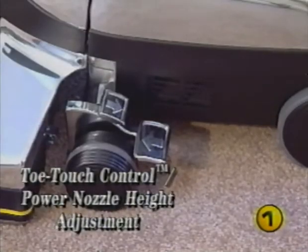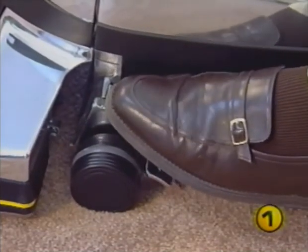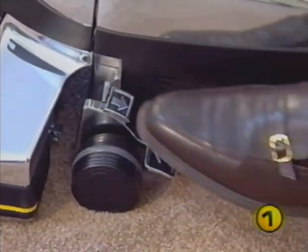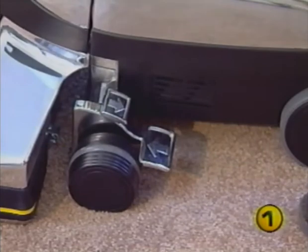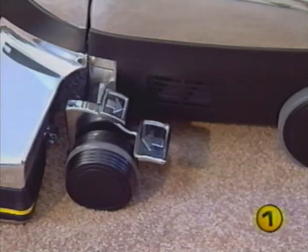It's important to adjust the power nozzle to its proper operating height. Make sure the power nozzle is up by stepping on the toe touch control bottom pedal. Turn the Kirby on. Then step on the upper pedal, lowering the power nozzle one notch at a time until you hear a change in the tone of the motor. This means your Kirby has sealed to the carpet.